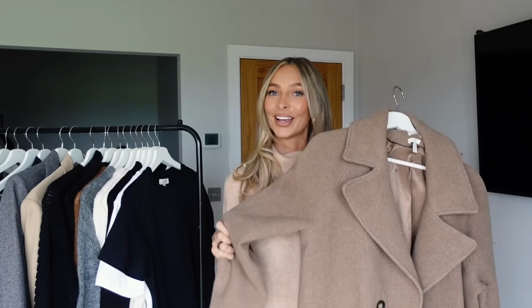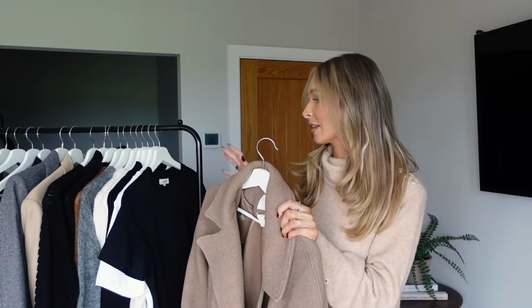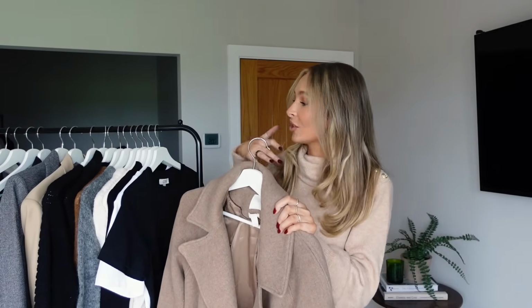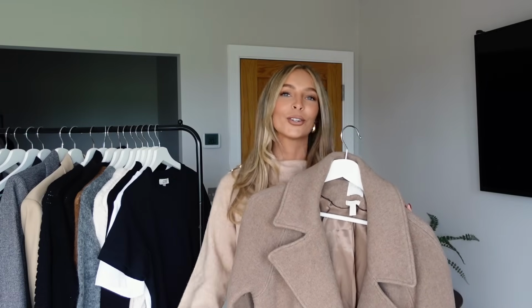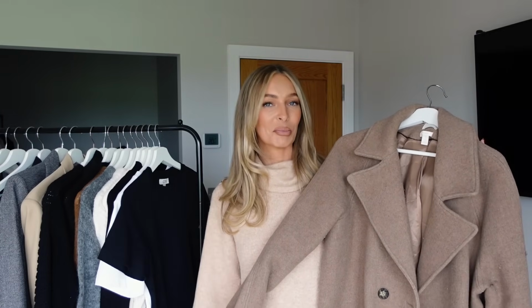So as I said, from H&M, gorgeous camel colour, very classic design. I love the oversized collar on this. I love how it looks on. It pairs amazingly with pretty much everything that I've shown you in this video. When it comes to colour, I'd always say stick to the neutrals for the reasons I've said previously. It just makes it so much easier to pair with things in your wardrobe. I'm not saying never buy statement colourful coats, but when it comes to the foundation and the building blocks, neutrals just work, they're just the best.